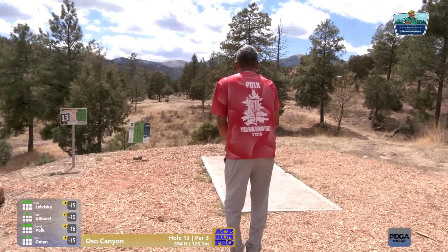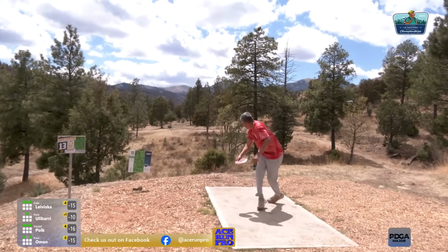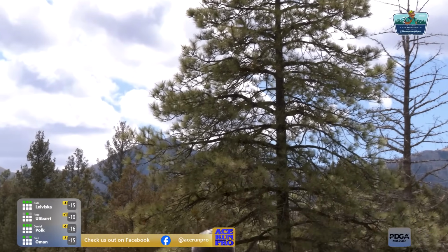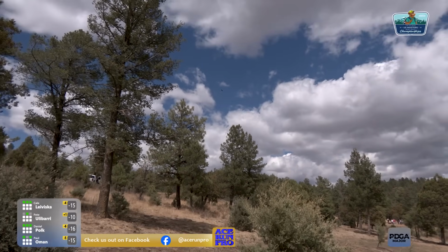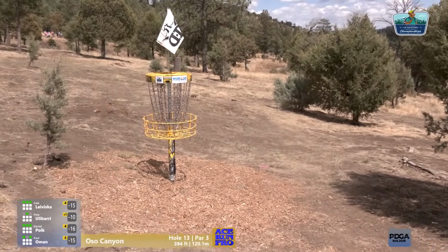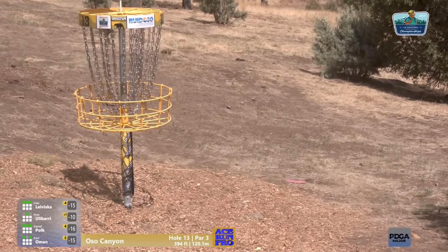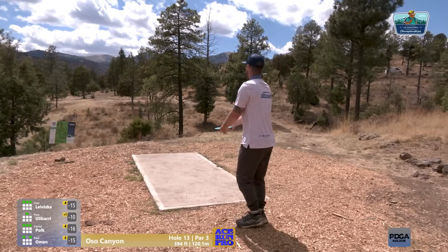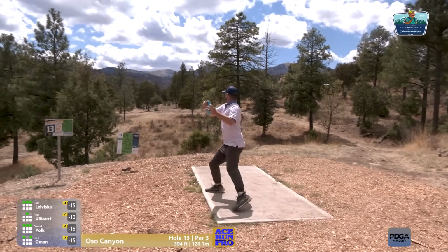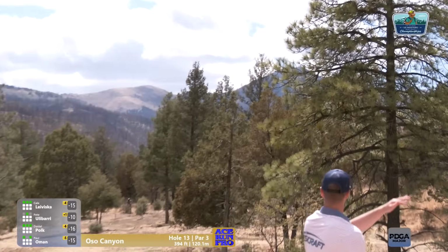Looks like he's going up and over to the right. Yeah, after watching him play this round, I realized that there's a hyzer opportunity. Daniel's going to take it. And rightfully so. Oh, my goodness. They don't have a bullseye painted, but that has to be the bullseye, right? And it just came in like a dart. 394 feet on a dime. Sky hyzer at that. And he threw it about 450 to get it there.